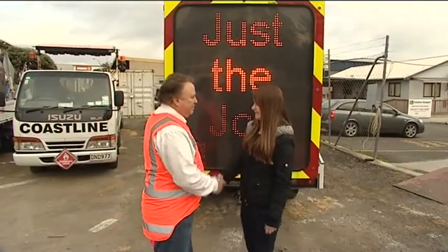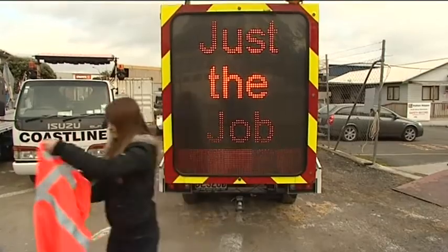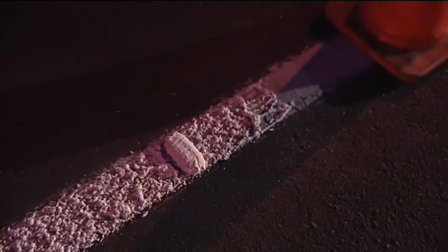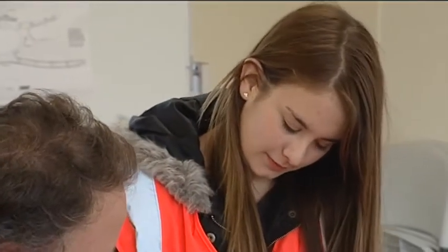Hello. Hi Ashley, I'm Mike. Hello. Welcome to Coastline. Here's your orange jacket. Let's get into it. All right. The purpose of road marking is primarily safety. It's to keep people from running into each other on the roads. It's a tool to keep people safe. In road marking, personal safety, the safety of other workers, and the travelling public is of the utmost concern.